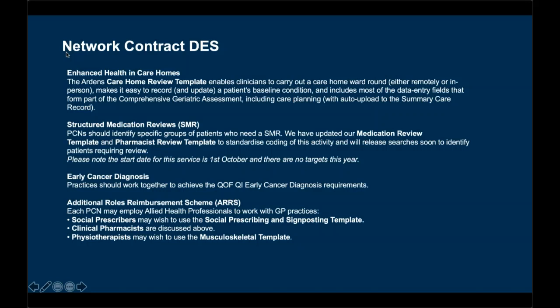And we've discussed early cancer diagnosis already. The point is also in the network contract because NHS England is expecting networks to work together to achieve those requirements. And also, of course, networks are expected to recruit additional roles such as social prescribers, clinical pharmacists or physiotherapists, etc. And we've got resources to help those clinicians standardise how they're recording data across your member practices to ensure that everyone's doing the same thing in each of your practices.